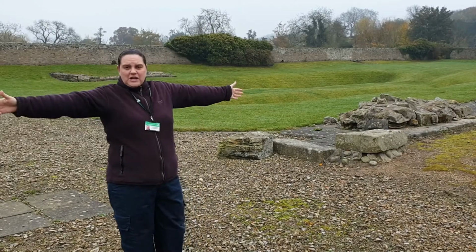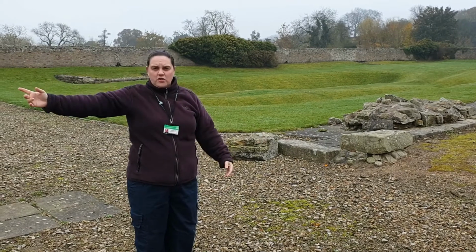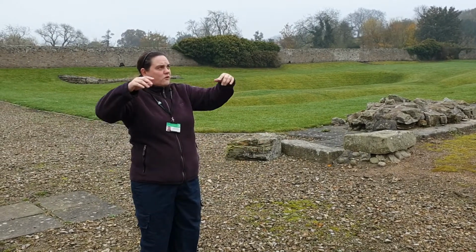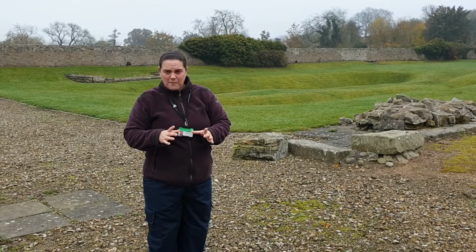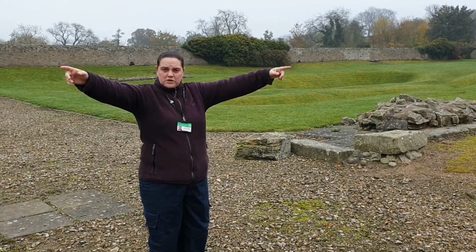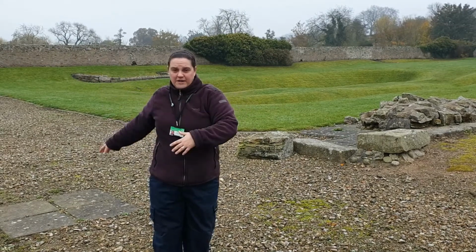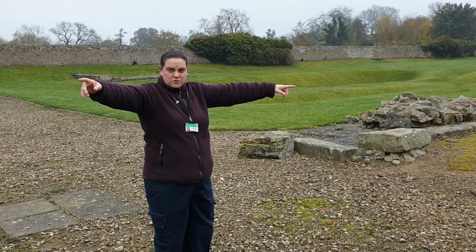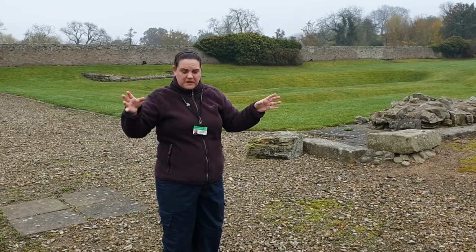Wall running in each direction, 25 to 30 feet tall, enough room on the top to walk along the top of it. Each corner of the fort is playing card shape, so each corner would have had a tower on it as well. So you've got armoured gates, armoured corners to the fort as well, and then a wall you can walk all the way around with ramparts on the top to stop things coming in.